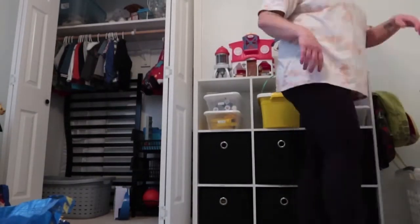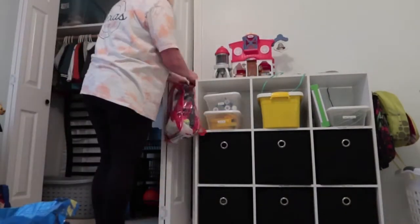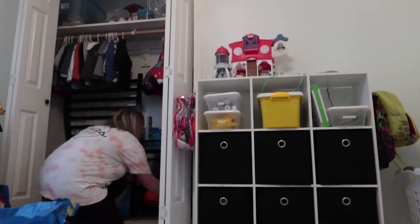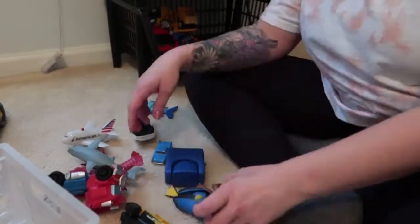And you'll also see that I am a fan of color coding things and having most everything kind of tucked away, because my OCD brain can't handle seeing a bunch of stuff out. I just like everything where I can't see it.